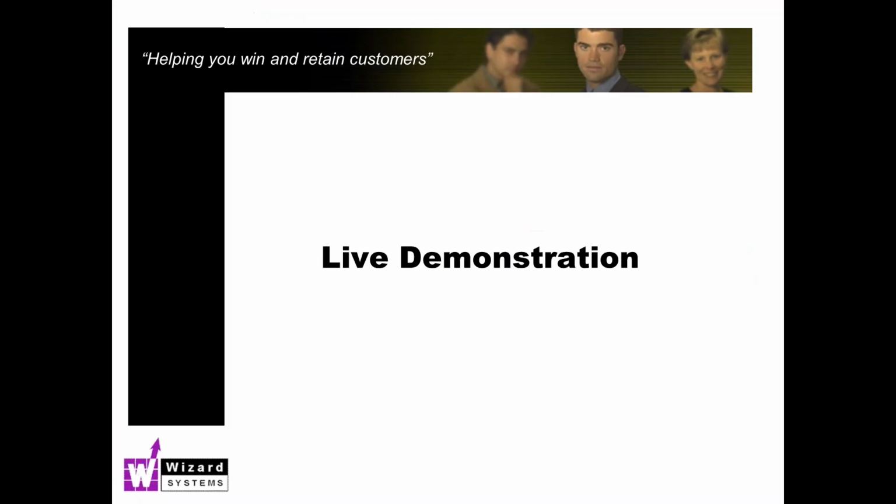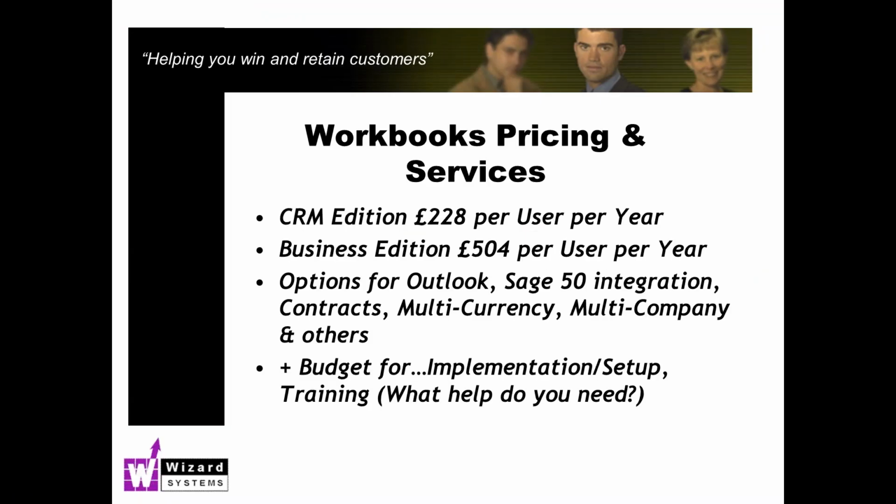What I'd like to do now is just summarize some of the pricing with Workbooks. Now, I should have said initially, there are two different editions, two different versions of Workbooks. There's CRM edition, there's business edition. CRM edition does all the normal CRM things that you'd expect: marketing, creating quotes, customer service, that's all included with CRM edition. Business edition does all of that, plus the ability to create orders, invoices, credit notes, POs, record customer payments. So all the financial transactions, if you like.